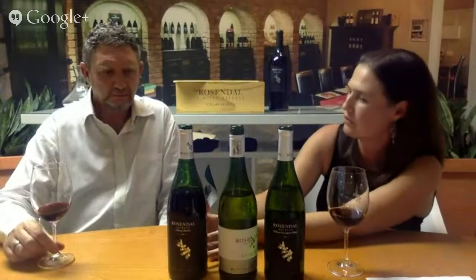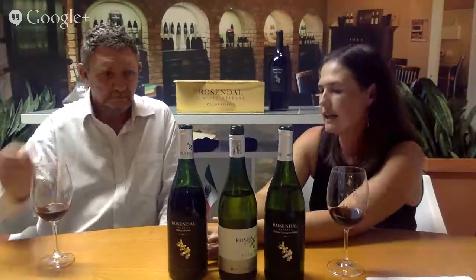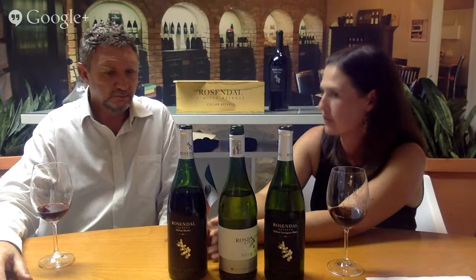And what year is this? This is a 2012, so it's a wine that has spent 24 months in wood, so it's quite serious. It's a serious wine. It's going to benefit a lot with maturation.